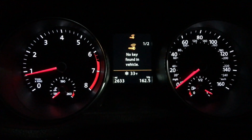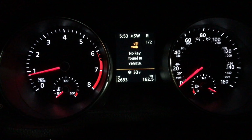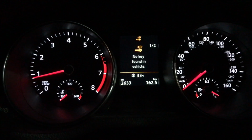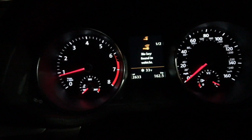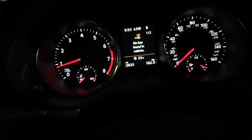Then I had the collision avoidance sensors go crazy. You can check out my other video on that. And this is the first time I've ever seen this. It says no key found in vehicle, yet my vehicle is cranked. I didn't have a problem cranking it, and there's my key in my hand, my Volkswagen key.